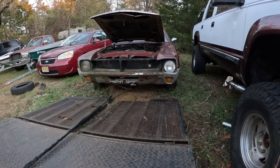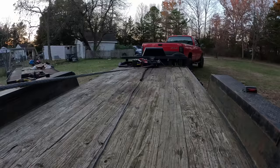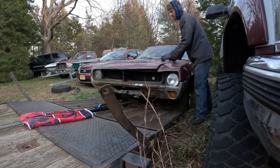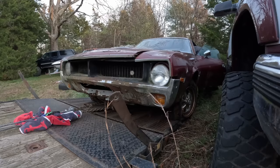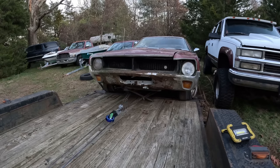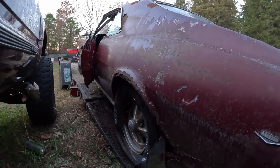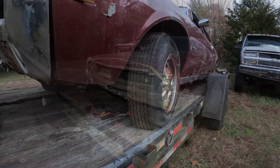Good, no problem. Yeah, I can't hear the winch struggling though. So we're gonna use the snatch block. A lot less strain on the winch. The rest of the three are spinning. All right, all chained down, ready to hit the road.